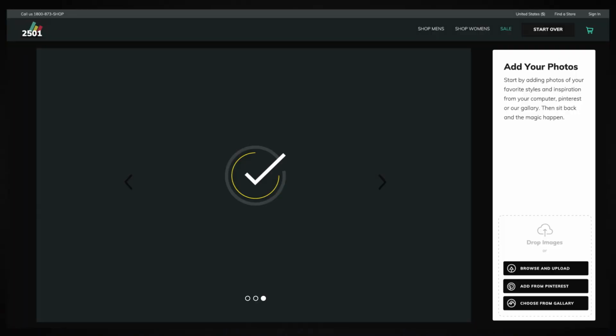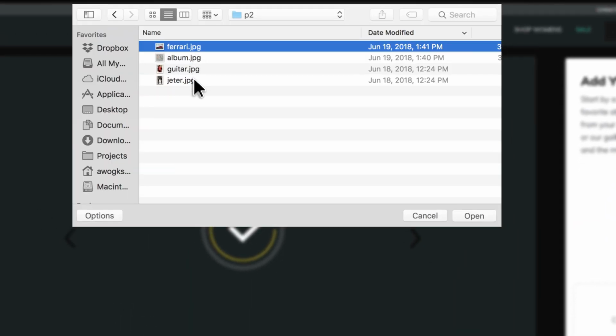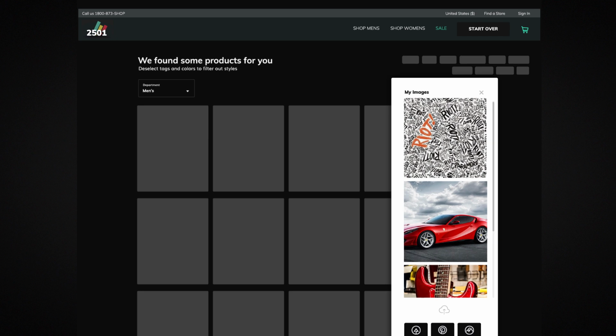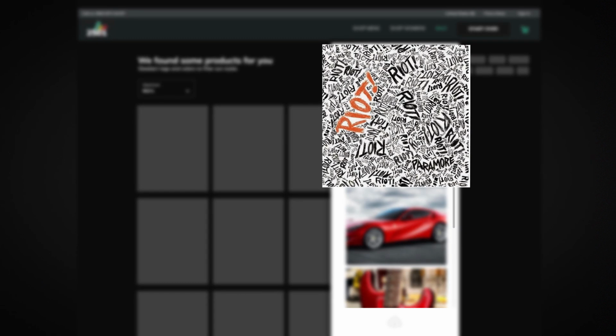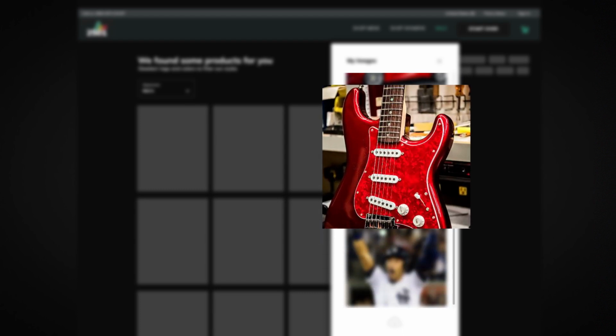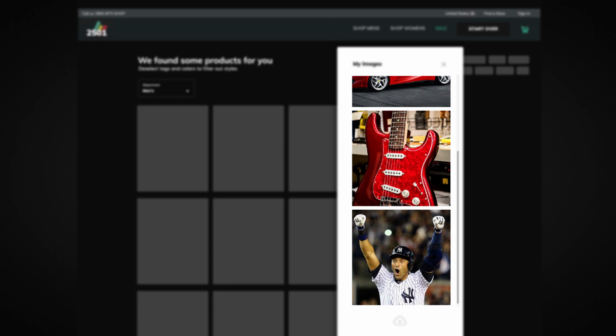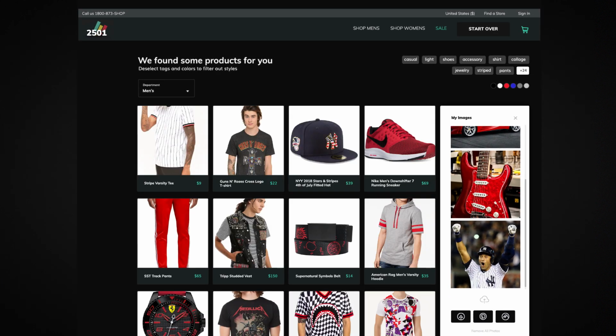This time, Zach wants to see what type of style the SIA experience can build for him using images of things he's passionate about. He uploads an album cover of a band he's really into, a picture of a car he's been lusting after, a guitar he's had his eye on, and his favorite Yankee, Derek Jeter. Let's see what SIA returns. You can see that a look has been built using and combining many elements from the photos he's uploaded.